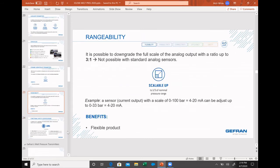IOLINK sensors are rangeable. So in the past, I have been of the mind that a rangeable sensor was a delicate matter. If someone that was inexperienced was asked to go put a sensor in that had a 3-to-1 turn down, you might well have a sensor operating improperly as a result of the installation. But our Gefran IOLINK melt sensors have a 3-to-1 turn down so that you, Mr.